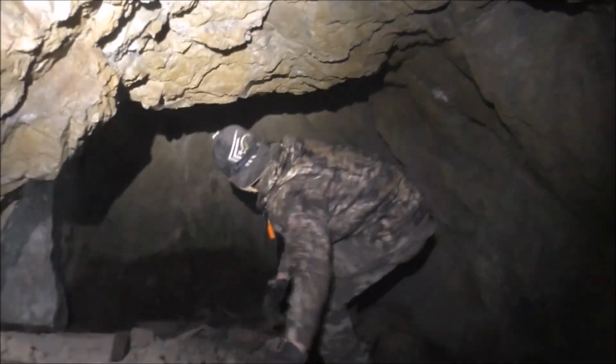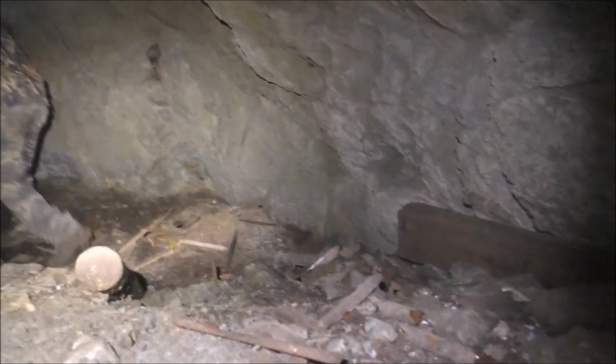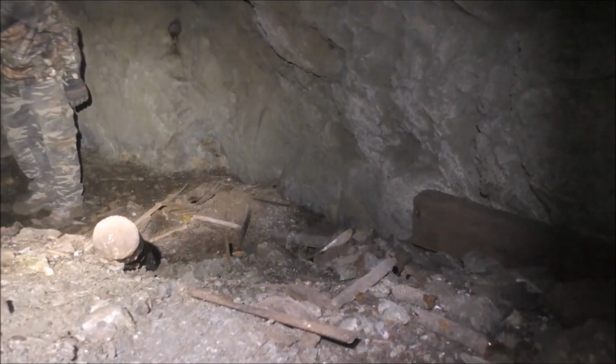Okay, so we got one going down. Just a short raise in here. Yeah. Is that the end of it right there, Terry? That's it, yeah. There's a rat nest in there. So there's rats getting down here. See, that's all rats there.